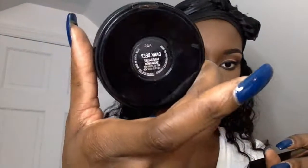So I'm using this huge fluffy brush to dust off my bake and make sure that I blend it out properly. Then I'm going in with Revlon's Nearly Naked face powder, and I'm using that as a transition shade between my highlight and my contour. Then I'm going in with MAC's Mineralized Skin Finish in the shade Dark Deep just to set my whole face.